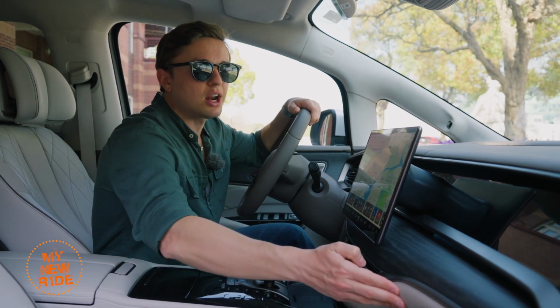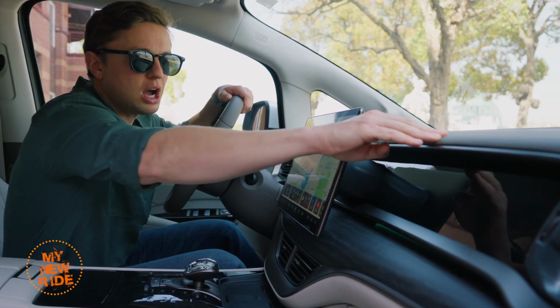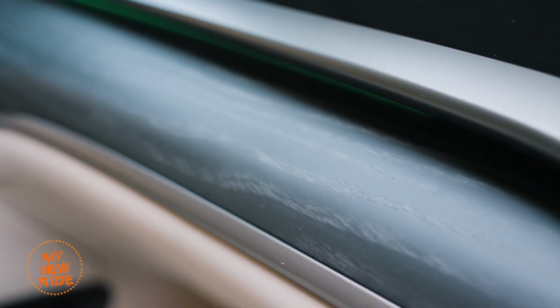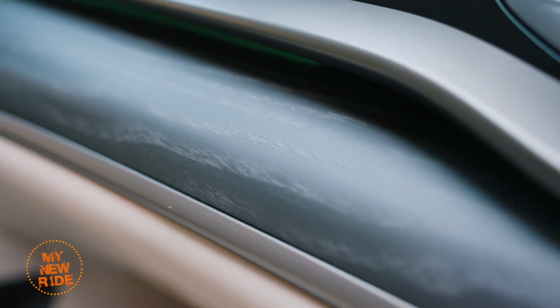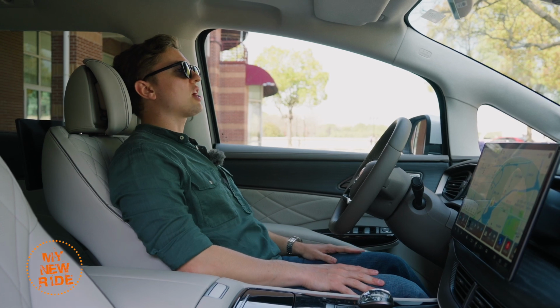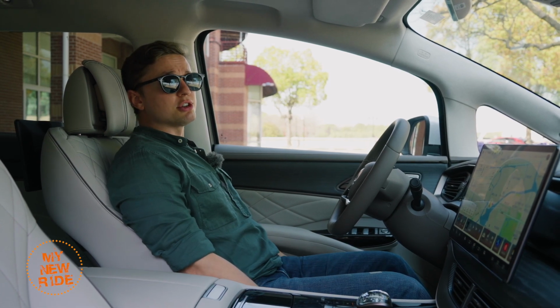That means there's a lot of soft touch materials, top and bottom, as well as real wood trim. In fact, this open pore wood reminds me of something you might find in a Mercedes-Benz E-Class. The seats also feel very high quality, both supportive and very soft.